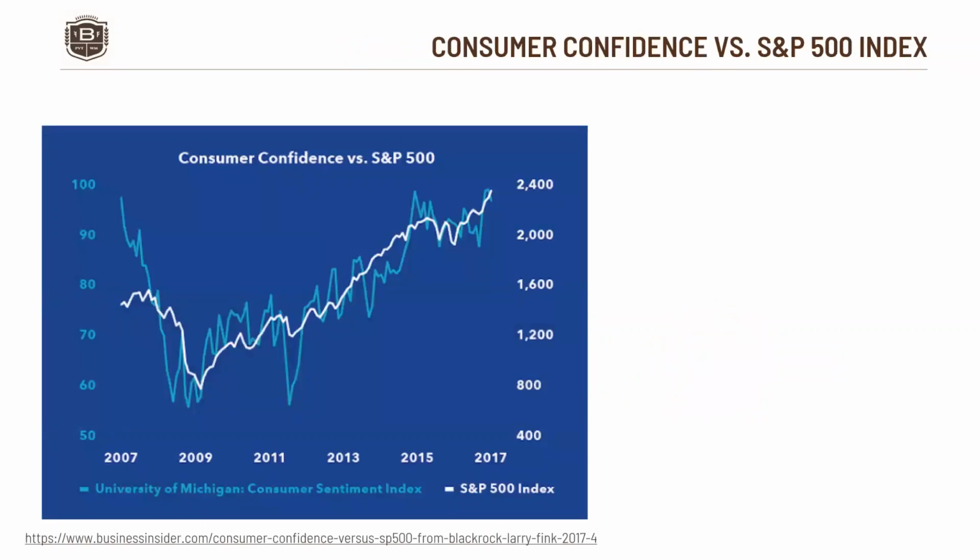Now, here's a chart that I think is fascinating. So this shows the performance of the S&P 500, that's the white line, and compares it against the primary measure of consumer confidence, which is the Consumer Sentiment Index from the University of Michigan. And it's incredible because those two measurements over this 10+ year period essentially move in lockstep with one another. You can see here when the market was at its lows, that's the same time when consumer sentiment was at its lows. And conversely, when the market's at its highs, you see sentiment move right along with it.